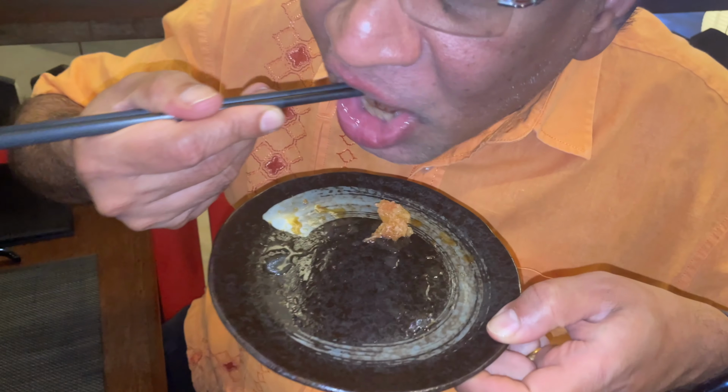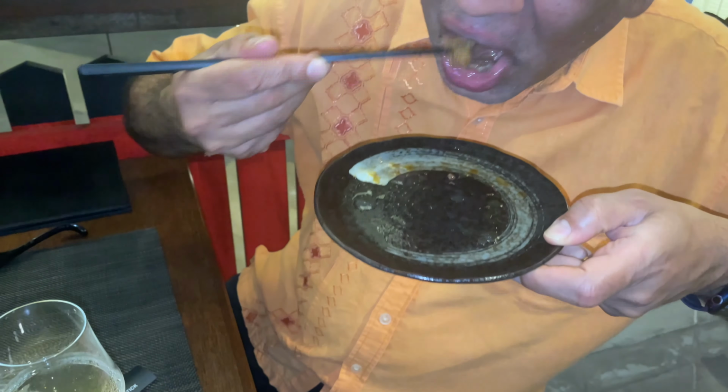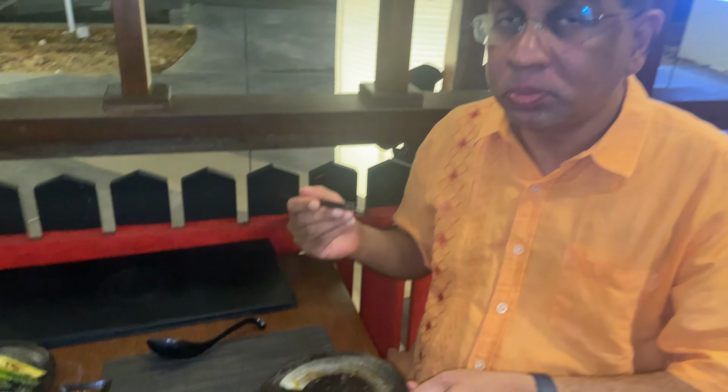What meat? Is it the beef? Yeah, this one is the katasankaku and then wrapped with the radish. This one is the ponzu sauce. Okay. Oh, arigato gozaimasu. Very good, very good. Thank you.